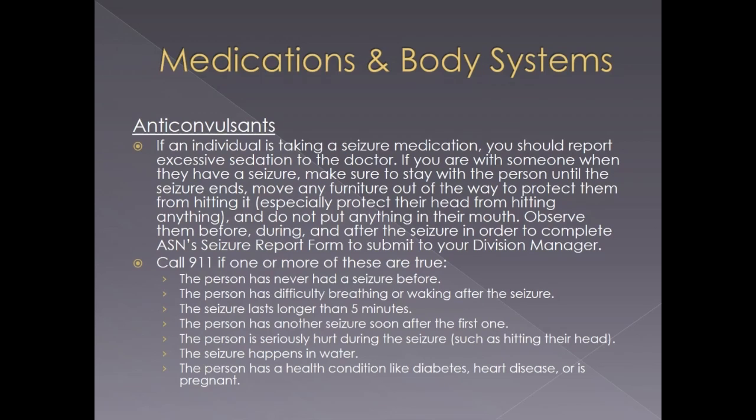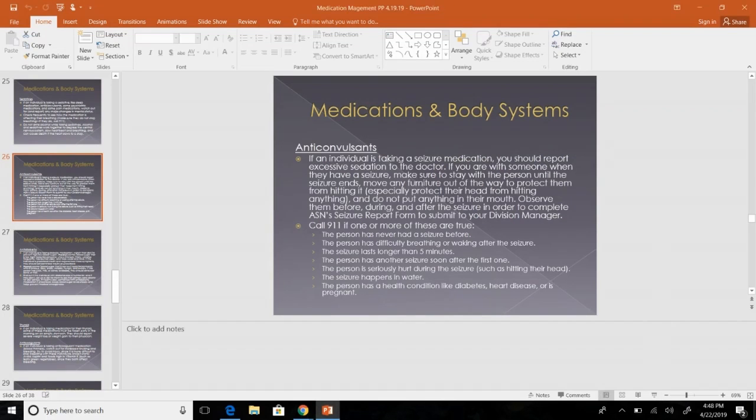Observe them before, during, and after the seizure in order to complete the ASN seizure report form to submit to your division manager. I will show you what that looks like on the screen.